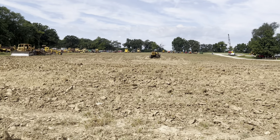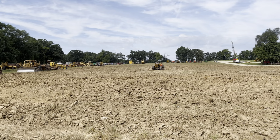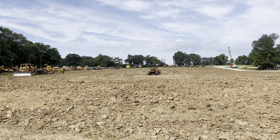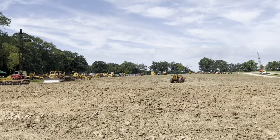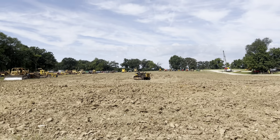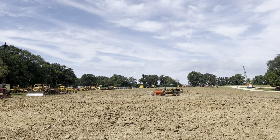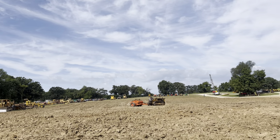This guy's out here working it. I was saying earlier, that's how they kind of used these at first as farm tractors, because they're not going to get stuck in the mud. If you got a big farm and stuff, you can keep things rolling. Oh, that's an early scraper.